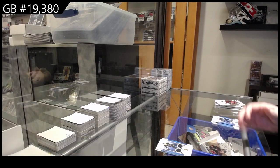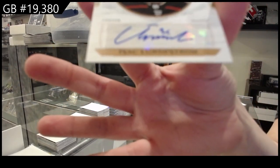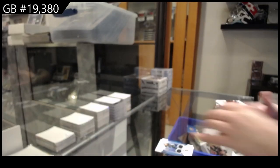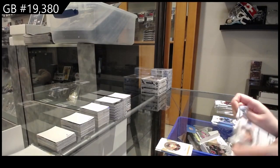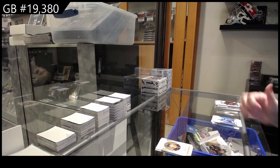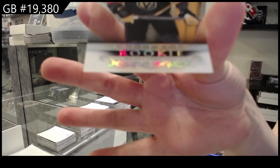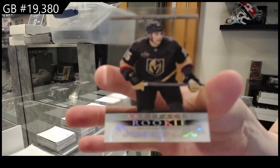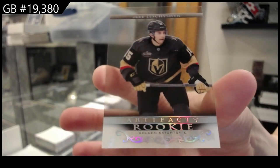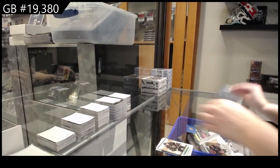Auto facts for the Anaheim Ducks, Isaac Lundstrom. Rookie for the Vegas Golden Knights, Jake Leschyshyn. I do like the inclusion of clear-cut rookies in Artifacts. I think that was a nice idea.